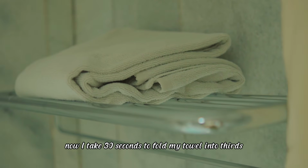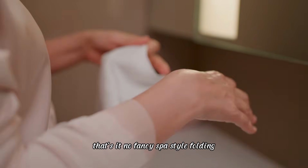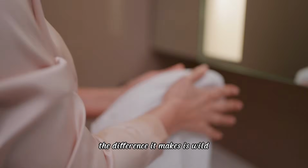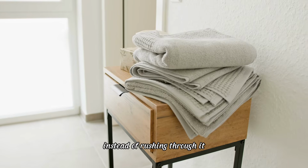Now I take 30 seconds to fold my towel into thirds and hang it evenly. That's it. No fancy spa-style folding, just something that looks tidy and intentional. The difference it makes is wild. The bathroom instantly looks more peaceful, like I've actually taken care of the space instead of rushing through it.